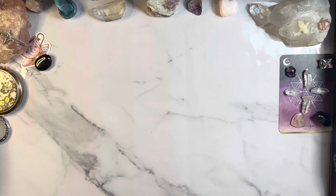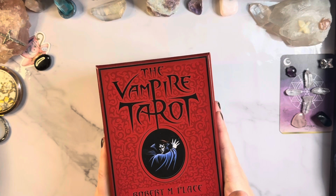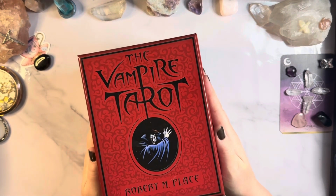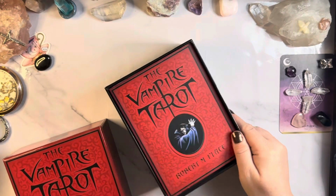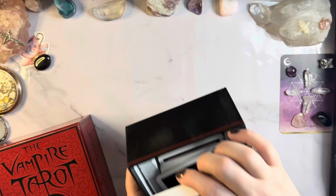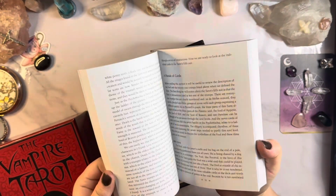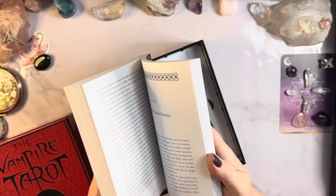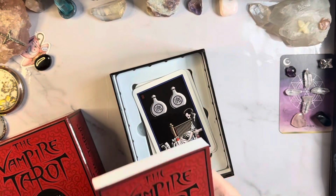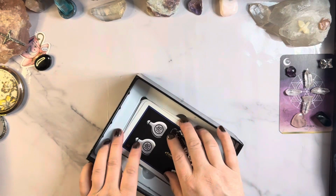Okay, so this deck, which I love and have altered ever so slightly, the Vampire Tarot by Robert M. Place. All right, so it comes in this huge chunky box, and we've got our book, which is a really fabulous book. It's got so much information in it. It's very, very cool.